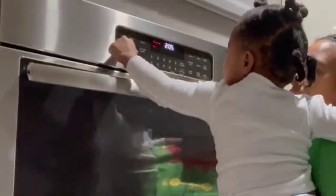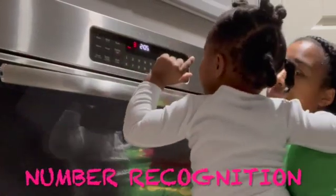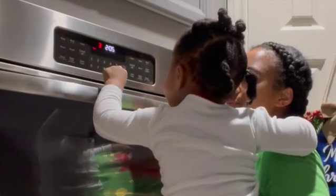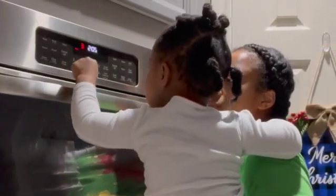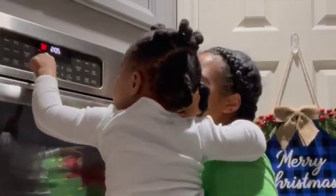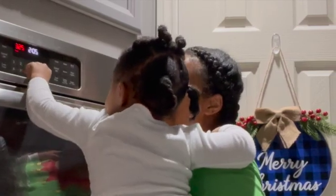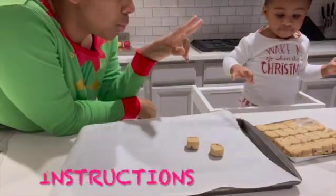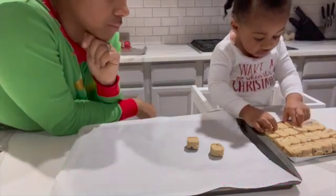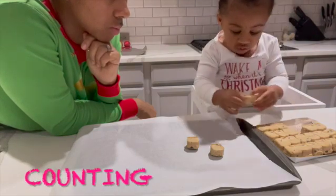Push the number 3. The number 3. Good. The number 2. What's the number 2? That one. Good. And the number 5. Number 5. Can we find it? Yes, you found it. Great job. And can we have 2 more? Yes. 2 more.